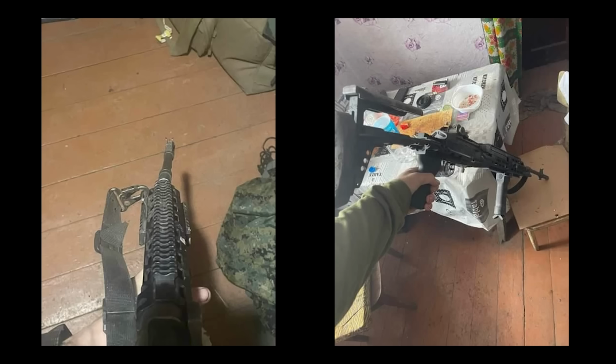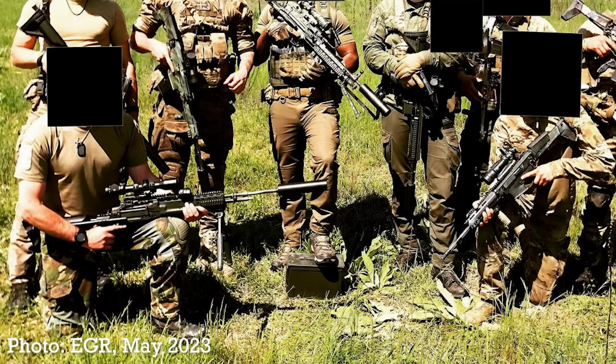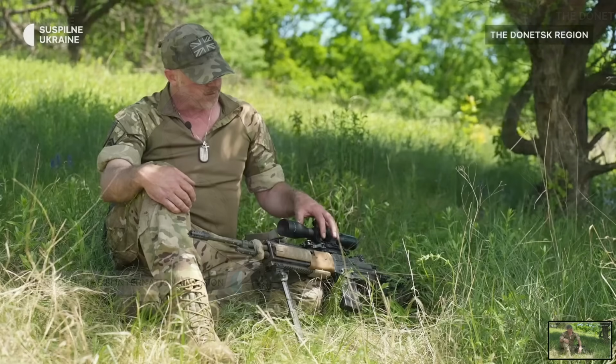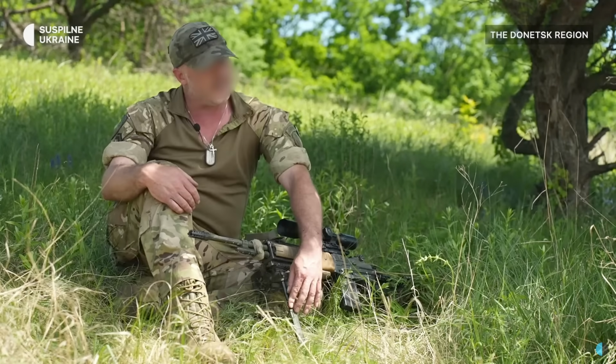In early May 2023, another rifle which resembled an M14 EBR-RI with a 22-inch barrel and a black Sage International M14 ALCS chassis appeared in use with a member of an International Legion team. This individual and his rifle were again seen in May 2024, appearing in a number of interviews with Ukrainian media. His call sign was revealed to be Solo, and he was described as a marksman and a squad leader with a unit of the International Legion's 3rd Special Purpose Battalion. In the interview, he explained that the rifle was originally a wooden-stocked M14, converted with a Sage chassis sent to him by a friend in the US.